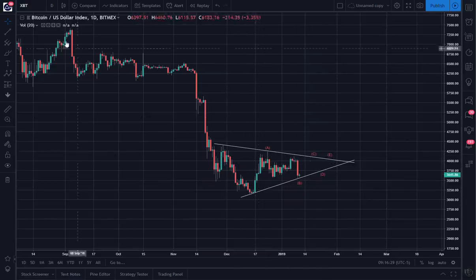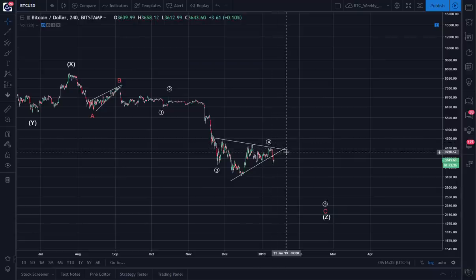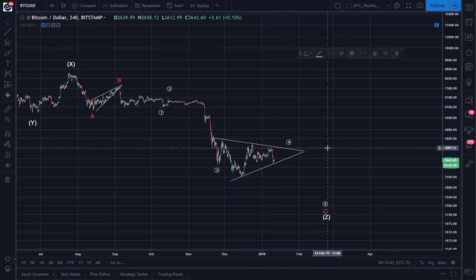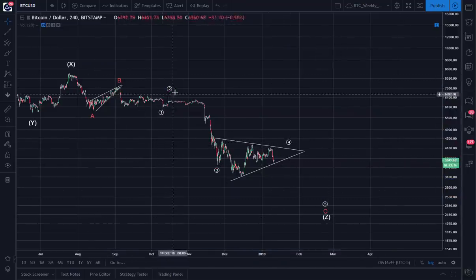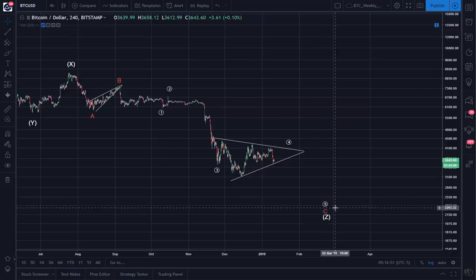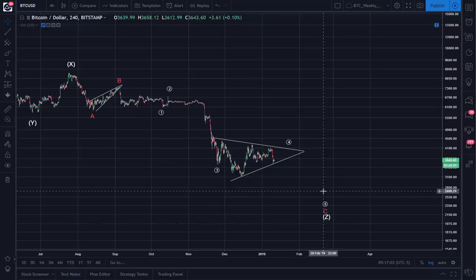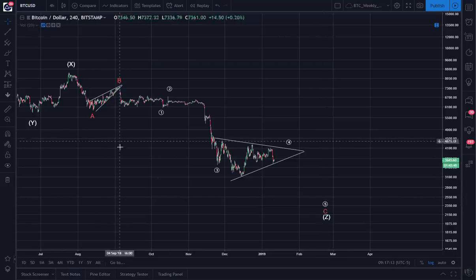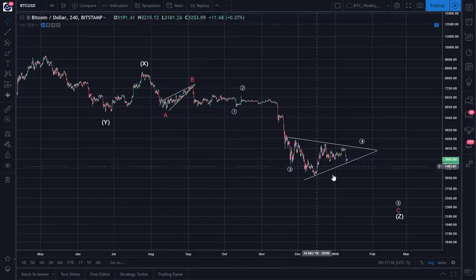And if this is wave 4, what I'm saying is that this is going to get a little wider and the 4 will come out here. So we have 1, 2, 3, 4, and 5. And the 5 is going to go sub 3K. If this is correct, sub 3K will come by the 21st or the 24th or so. We'll see some more serious vertical declines. But I think that'll put the end to the WXYXZ, the final Z.